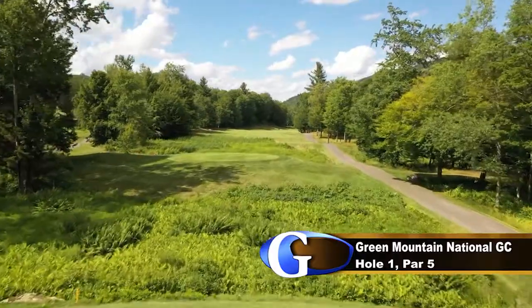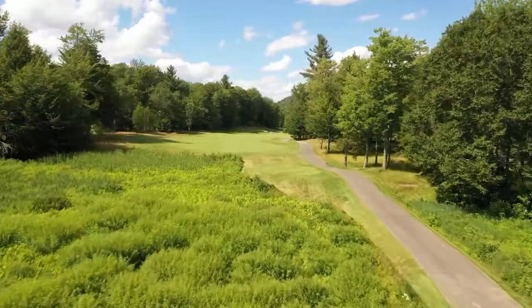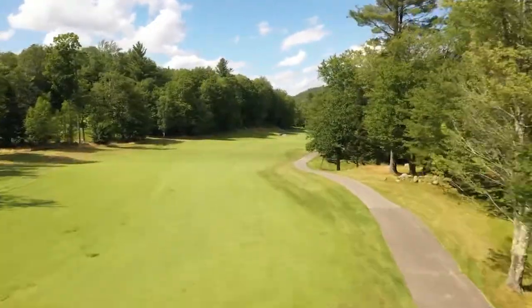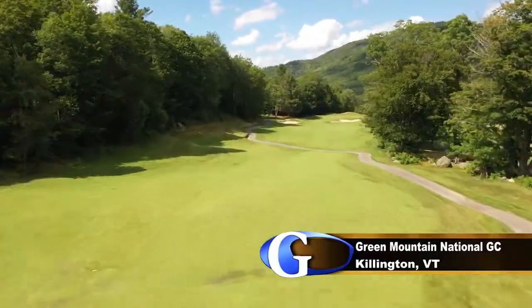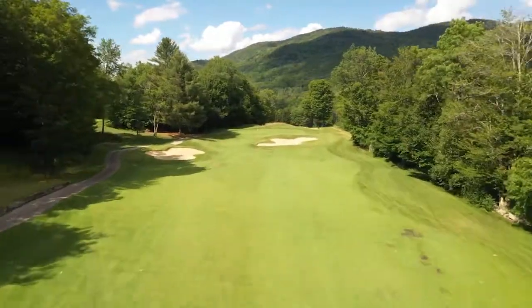You start your round at Green Mountain National Golf Course with a par 5 that is right in front of you. This par 5 can be stretched to over 510 yards, so long hitters may be two-putting for birdie. A decent-sized bunker protects the green.